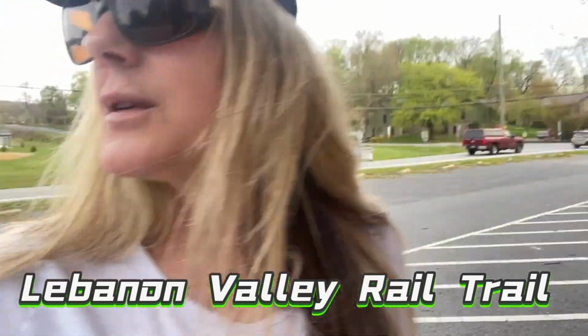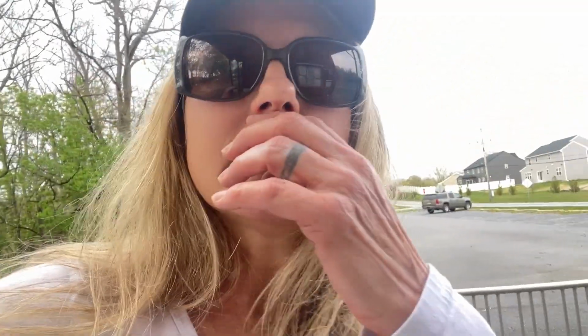Here I am today after I finally got up for the day, and I've been wanting to try a few spots on this Lebanon Valley Rail Trail. It's not that far from my house, and it is a paved trail like most rail trails, but I just headed out to the Cornwall to Coleman Road section, which I'm gonna go, I don't know, north or south, I'm not really sure. And the first thing I see here is kind of cool.